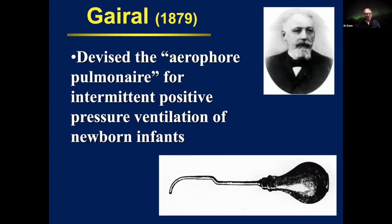A few years later, a French physician, Gairal, devised the device you see here called the Aérophore pulmonaire, used for intermittent positive pressure ventilation of newborn infants. And it was an all-in-one device that included the endotracheal tube here attached to a bulb syringe through which positive pressure ventilation could be effected.